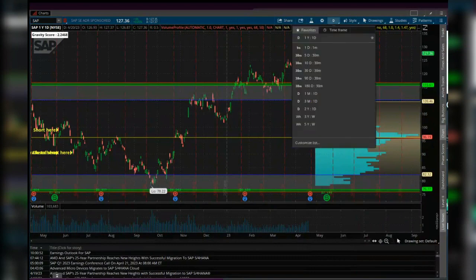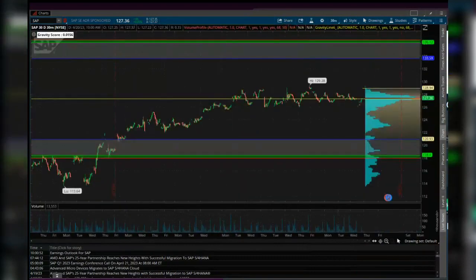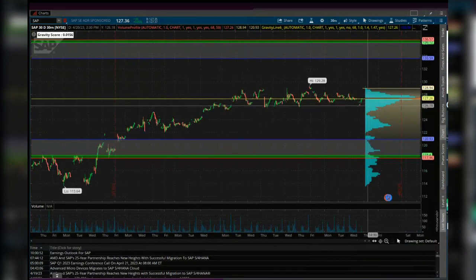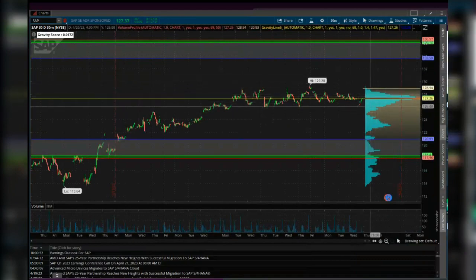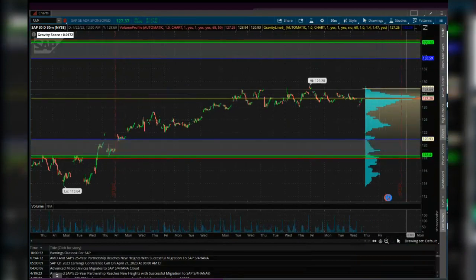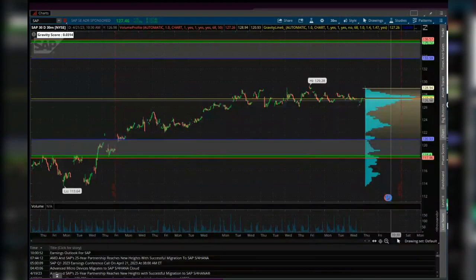Let's come down to the 30-day. It's definitely in some consolidation here. What you have is basically a consensus on price right here around 127. You see the volume building slightly here. I mean, this is kind of poised for a breakout to the high side. Let me make a note of that. That's my initial read on this.